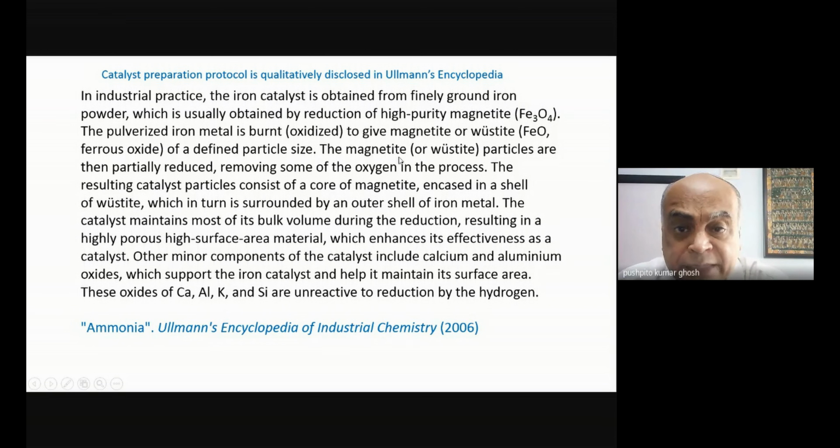Okay, and then these particles are again partially reduced, removing some of the oxygen in the process. Okay, and so what happens is that it gets reduced to iron, all right? And so it's a very interesting structure where the bulk of the substance is Fe3O4. Over that, you have a shell of something like iron oxide, and over that, you actually have a shell of metal, Fe. Okay, so what it says is the resulting catalyst particles consist of a core of magnetite encased in a shell of wüstite, which in turn is surrounded by an outer shell of iron metal. So it's very, very interesting, this design.